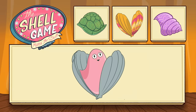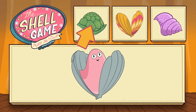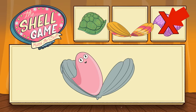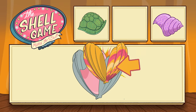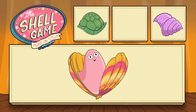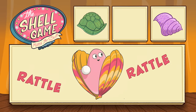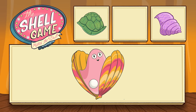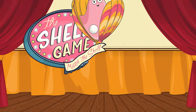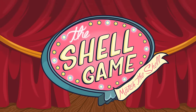Let's help this animal find the right shell. Do you see a shell that has two parts? Which shell looks like it can open and close? Yeah, that one looks great. Whoa, it's a clam. Rattle, rattle. You did it. Rattle, rattle. You did a really great job playing the shell game. Woohoo, great job.